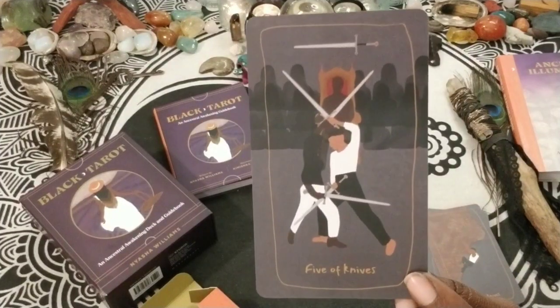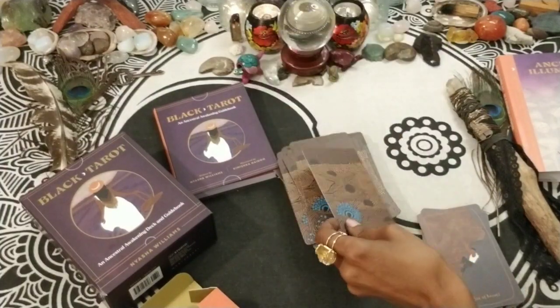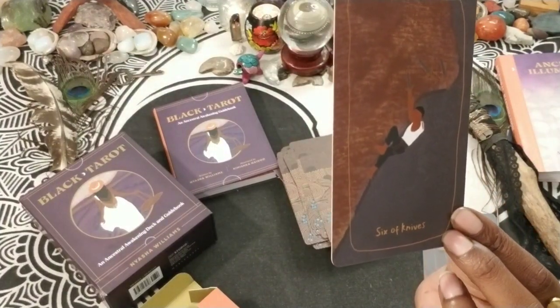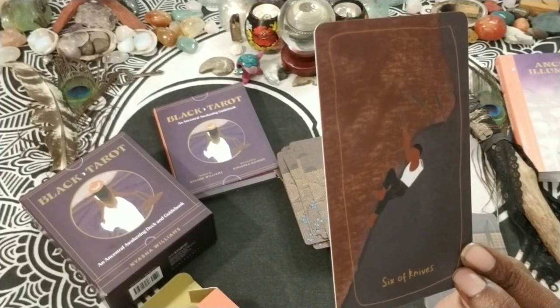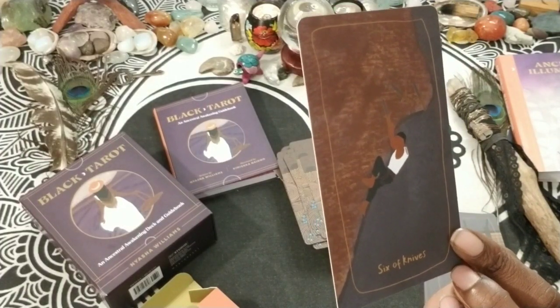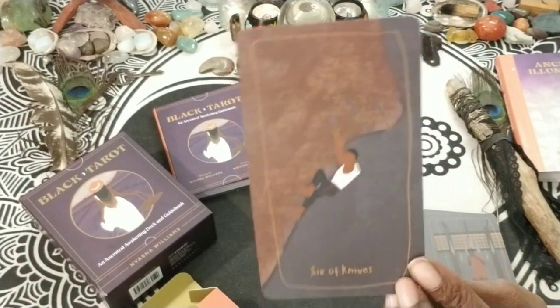5 of Knives. This is an interesting depiction of the 6 of Knives. Normally we see a boat. Yeah, I see someone in a boat, traveling across it, but this person is climbing up a mountain, a hill.